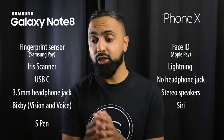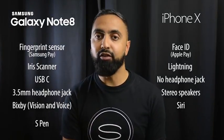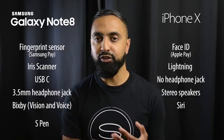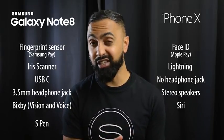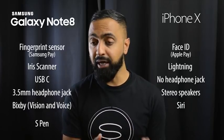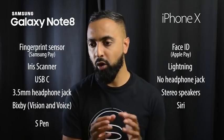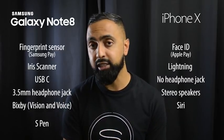For the personal assistants, you've got Siri versus Bixby. Now, this would take a bit more of a detailed video in terms of which one of these perform better. I've been playing around with Bixby, and it does allow you to take some deep actions, which I hope Siri will be getting at a later point.